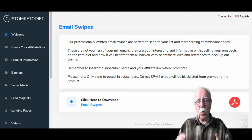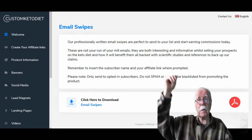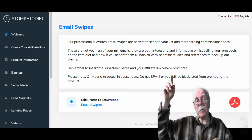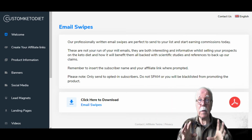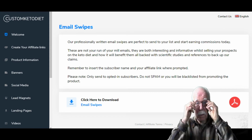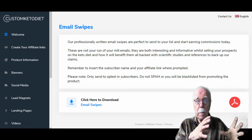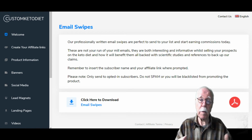Now, and email swipes, when you download that, you're going to find 5 emails, and these are killer emails. The first email's kind of a long email, but it's excellent. Every one of them is excellent. That's one thing I really like about Custom Keto Diet. Everything that they're providing for us is top of the line. As far as setting up our emails, we're already off and running, because there's our first 5 emails.